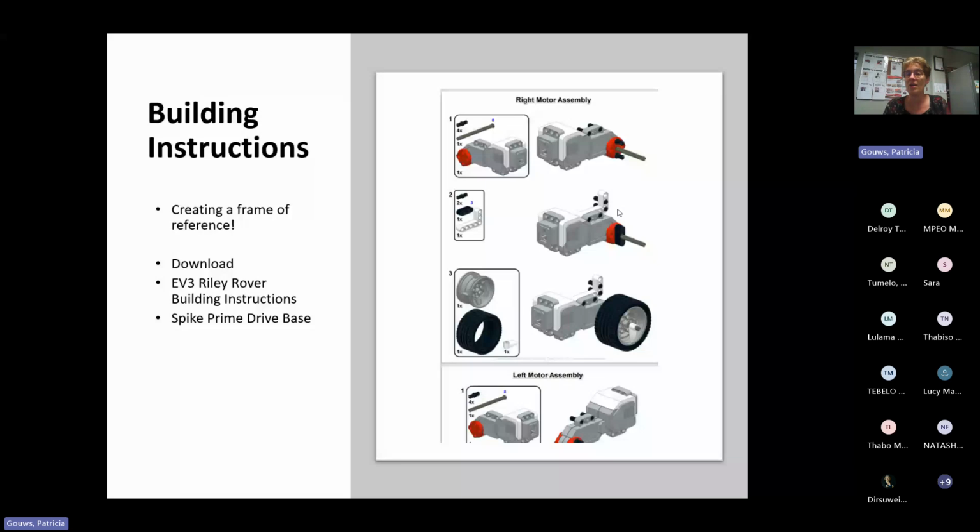So for Riley Rover, that is with your EV3 set. If you've got a Spike Prime set, you probably have to build a driving base or advanced driving base, depending how advanced your learners are. And it's always good to start somewhere. And then you get all your attachments that you can build.